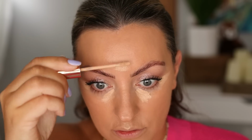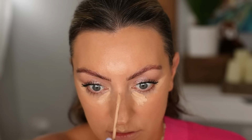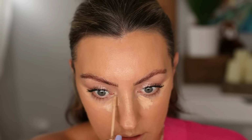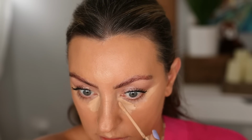It's not picking up a huge amount of product, so I'm not finding it laying down too much product. It's laying down a nice small amount of product. I actually would even maybe dip again just to get a bit more on this side of my under eye. So that's nice. I prefer a wand that doesn't distribute too much product because it's easier to add than it is obviously to take away. So that's nice, and it's really precise for carving out eyes and down the bridge of the nose. That is all perfect.